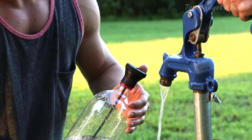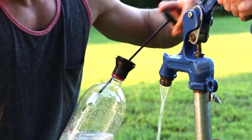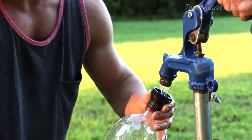Our design also makes it very easy to fill. Simply unscrew the cap, remove it and the air tube, and hold the funnel under a water source.